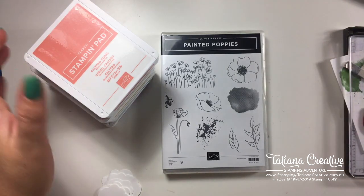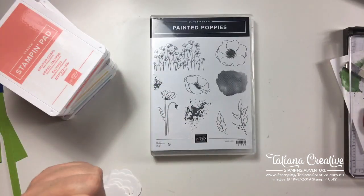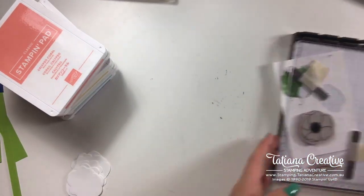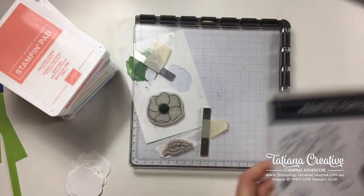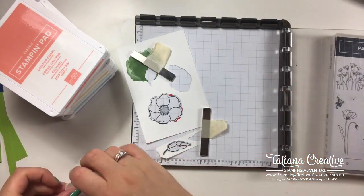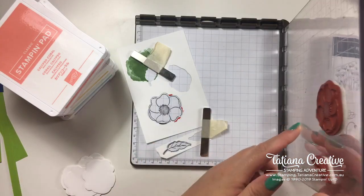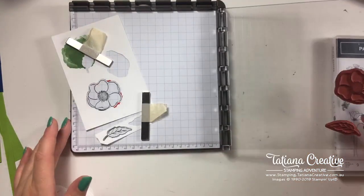Love it, milky. And we're going to be using the Painted Poppies stamp set. And this is one of my favorite tricks. When you know that you need more than one, and die cutting after stamping is great, but it also is a bit more fiddly because you want to position the die perfectly. So what I've done is I've mounted the stamps onto my Stamparatus. Actually, I might just put the ink pads to the side for a moment.